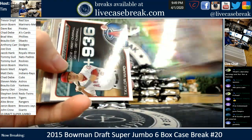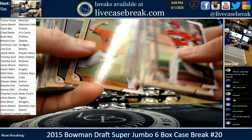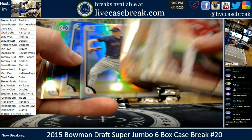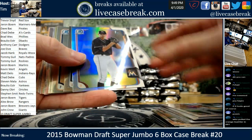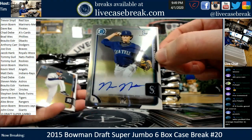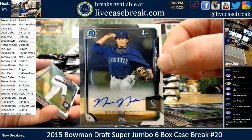Nice Dansby, sky blue, Diamondbacks, having a nice break. Max Wotell, Duchesne, we got somebody stuck to the back. It's a pitcher, Nicky Neider for the Seattle Mariners. He's got some flow going on, kind of looks like a young Will Ferrell.